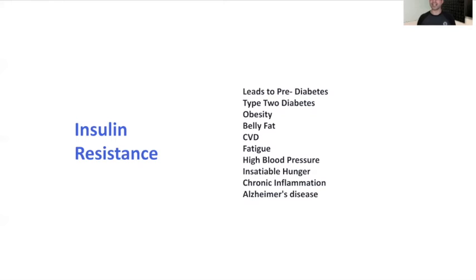Then come obesity, belly fat, cardiovascular disease, fatigue, high blood pressure, insatiable hunger, chronic inflammation, and Alzheimer's disease. I just spoke to a cardiologist yesterday who's at the leading edge of developing a new method of detecting the fat created through lipogenesis that builds up in the heart even years before, even before people have any symptoms whatsoever. That's why it's so important to look at insulin resistance.